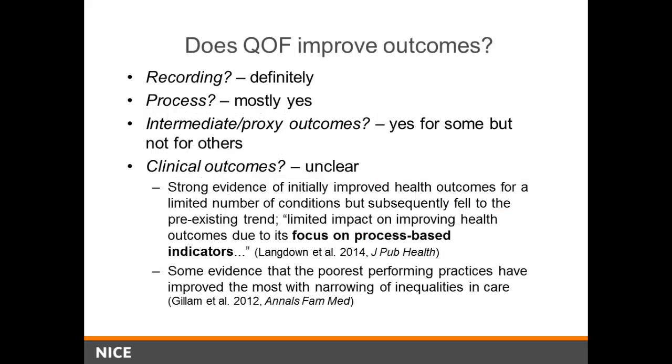So does the QOF lead to improvement? Well, it definitely improves the recording of information. It also improves the process on the whole. However, intermediate and proxy outcomes are unclear. It is also unclear to what extent it improves clinical outcomes. For example, initial improvements that were observed at the beginning of the QOF fell back to pre-existing trends, and this suggests that this is perhaps a process-driven exercise. However, there is evidence that the poorest performing practices have improved the most, with narrowing inequalities of care.